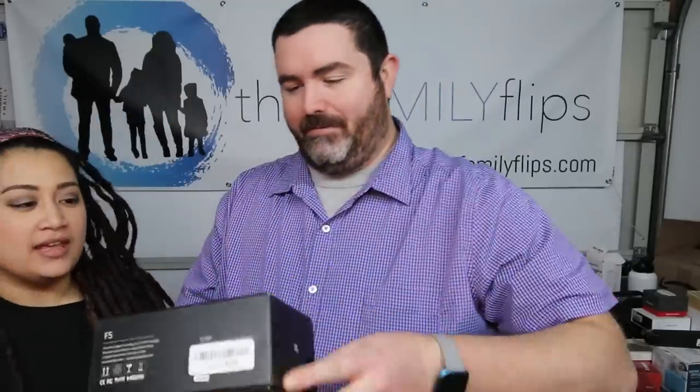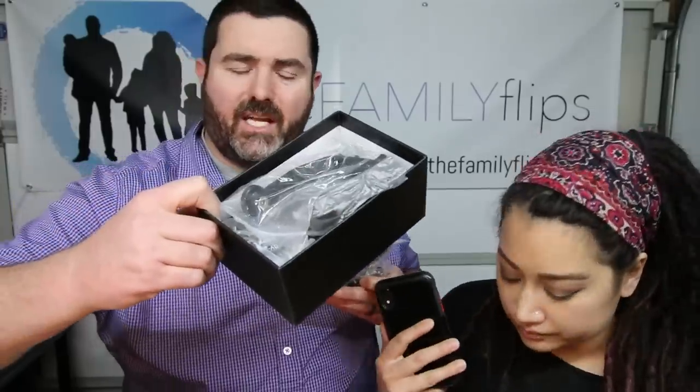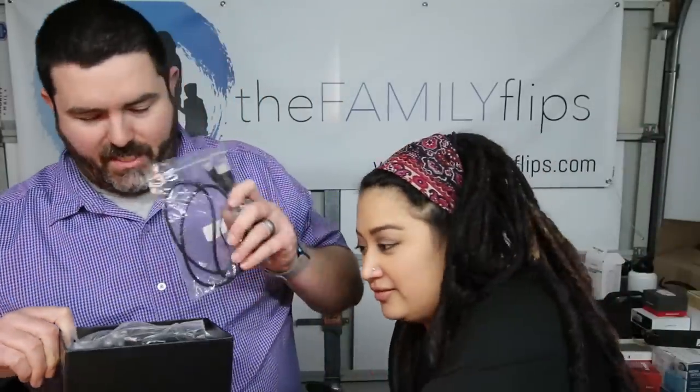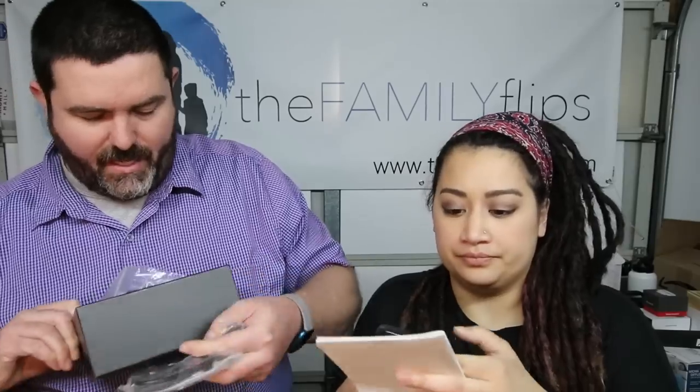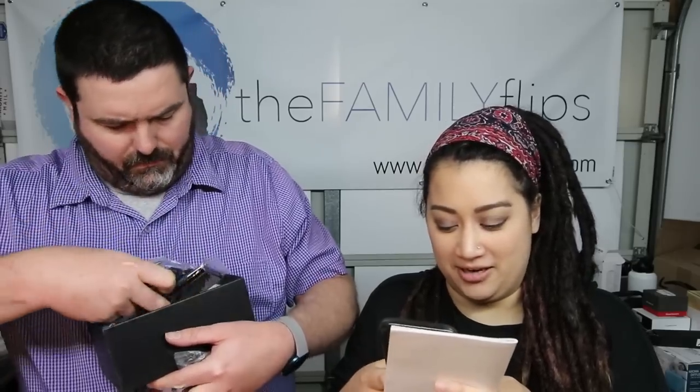What's this F5? That looks expensive. It even feels heavy. It's a 5-inch on-camera monitor. That is going to be expensive. It's an ESDDI 5K F5. It looks brand new, all sealed up in the box, unassembled, I guess. So that's nice. That looks expensive. I hope it's expensive. I'd be really disappointed if it's not expensive.